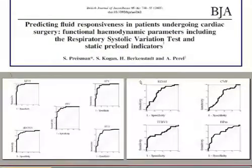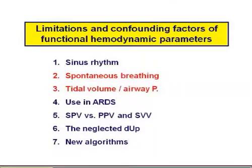And if we compare all the functional hemodynamic parameters on the left-hand side, we can see how much more sensitive and specific they are compared to static preload parameters. But they also have limitations and confounding factors, and the main ones are that they do not work on patients with spontaneous ventilation, and they are dependent on the stimulus, that is, the tidal volume and the airway pressure.